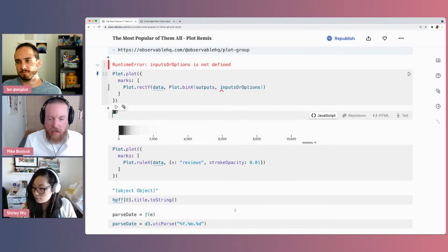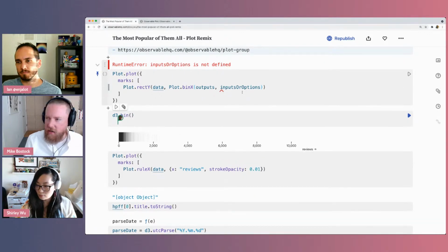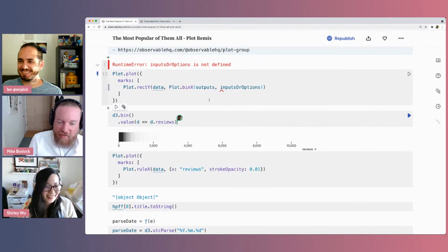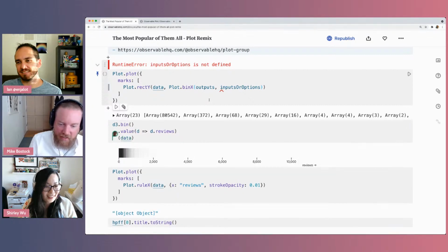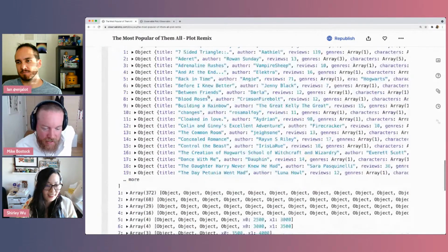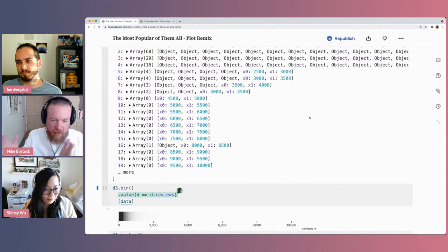One thing we could do, just to show what's going on here, is to write the equivalent thing in D3, which is this bin operator. I would have to remember what the syntax is for the bin operator. But I think it's reviews. We pass in that, and then you can just pass in your data. Maybe that works. Yeah. So you can see what's going on here is we have this data set, which is an array of these objects. And then we're using D3 bin, which was formerly called D3 histogram. We're telling it which value of each of those objects we want to use to bin the data.